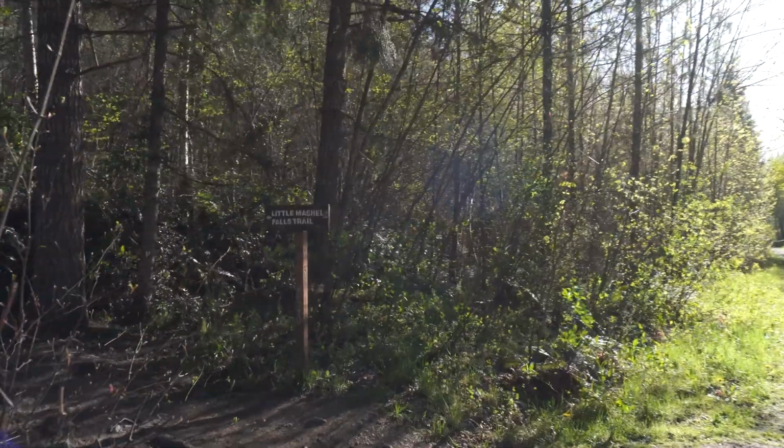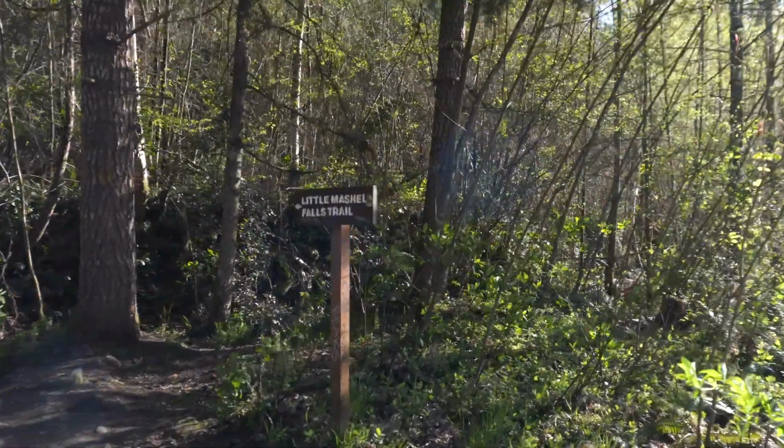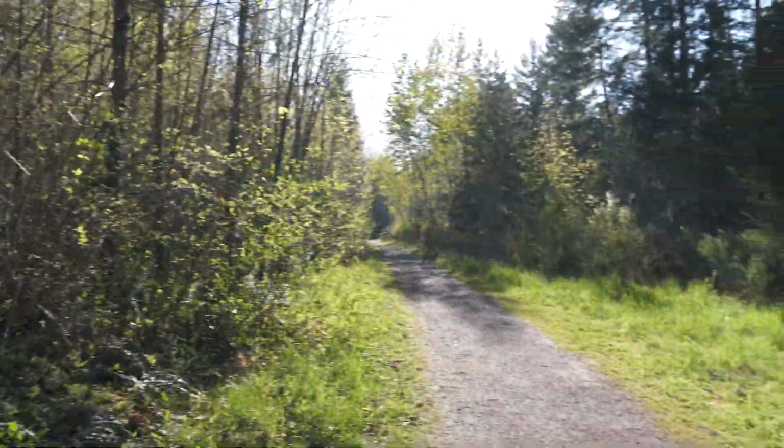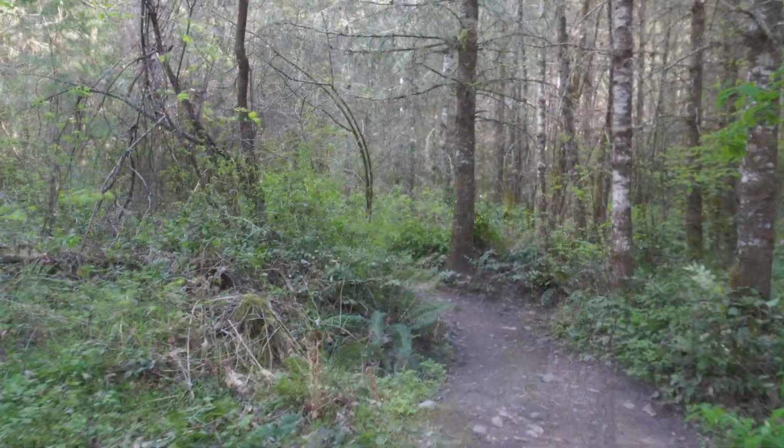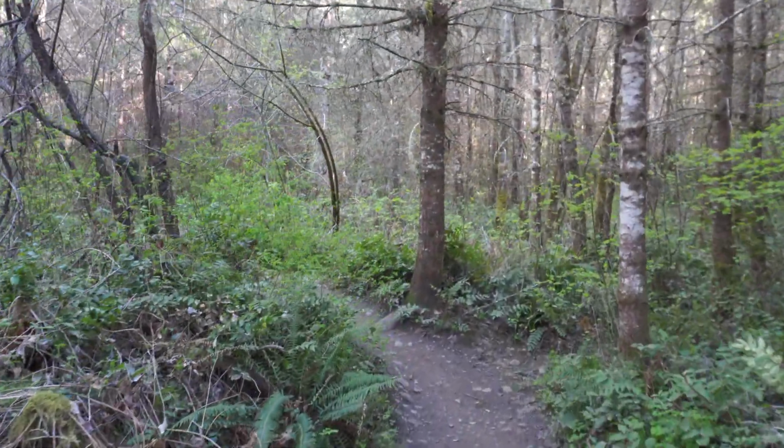This is where we're going. Little Mashel Falls Trail. I almost walked past it because I was distracted by our friend here. It's much darker in here under the cover of these trees.